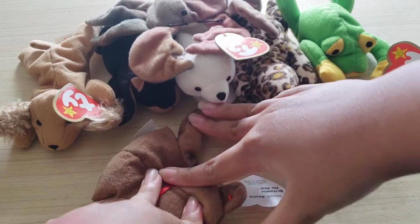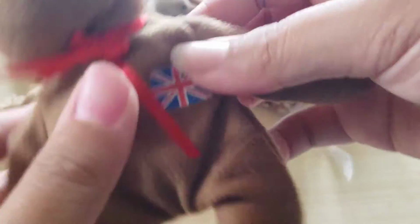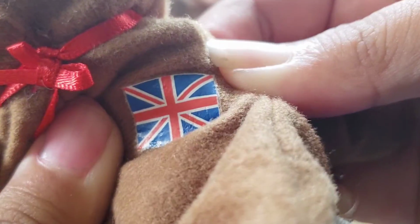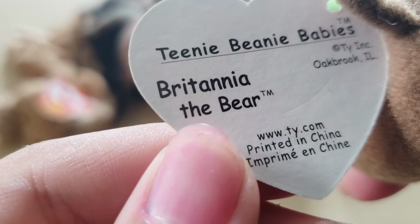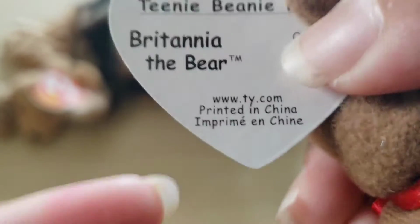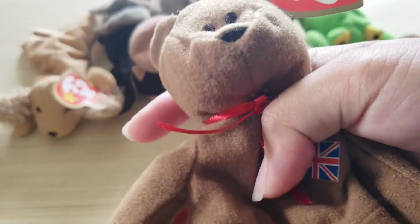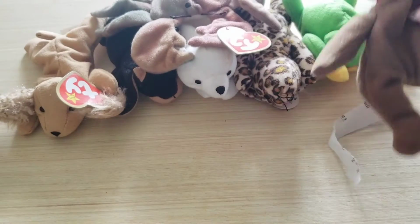I'm flexible. Anyways, it's brown and it has the flag. I don't know, a flag and a tie. Let's see, it says... I can't read names. Bertrie Nana! I'm gonna call you Beverly later. I don't know how to read.